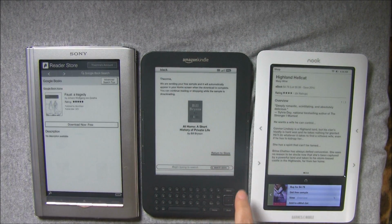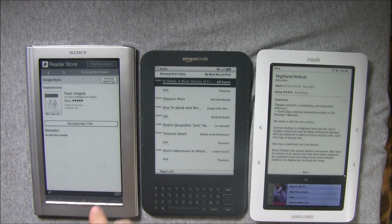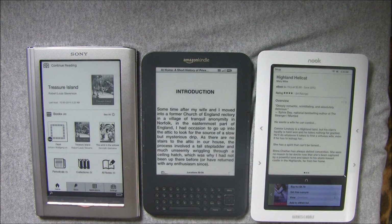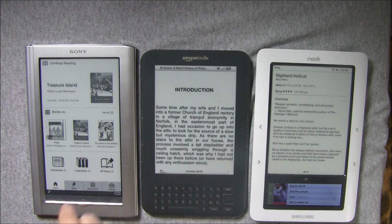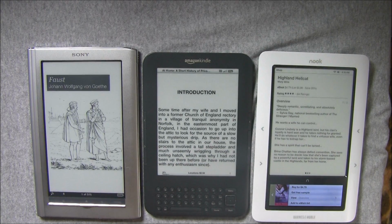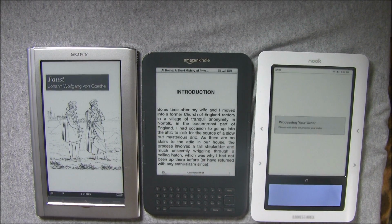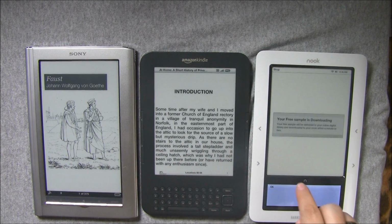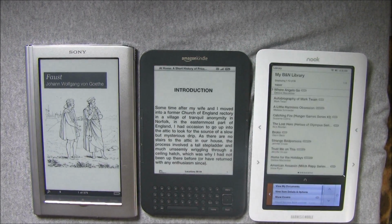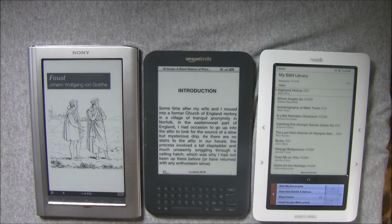Right there, our sample is downloaded, and we can go to the home screen, and it would be right on top, right here. If we go to the home screen for the Sony, our Google Book is just downloaded too, and we can open it up and read. And our book offers us a free sample on Nook. We can do that and get it too. We just need to press an extra time to confirm that we would like to download the sample, and it would go on and download the sample for us, which would place it in my library, and it should appear right about on top right here, and we can open it up and look through it and decide if we want to purchase that book or not.